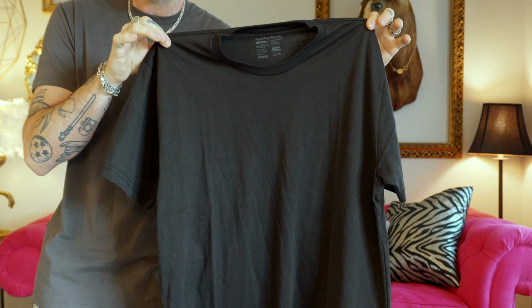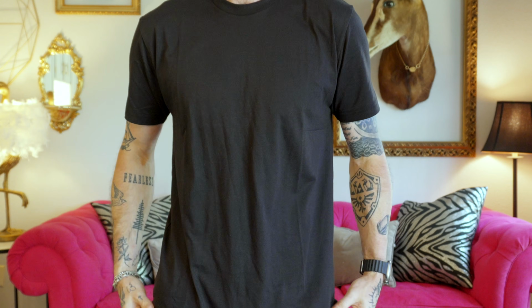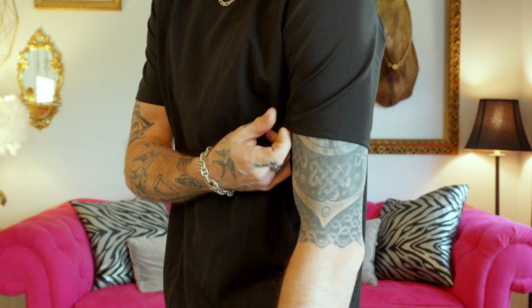Fit-wise, this is a true medium. The fabric is nice and soft, the collar is nicely fitted. The only drawback for me is the sleeves. I do prefer them to be a bit more fitted, a bit more snug. You can see here there's just a little bit of extra fabric on the arms that kind of flaps around. But other than that, it checks all the boxes for me.